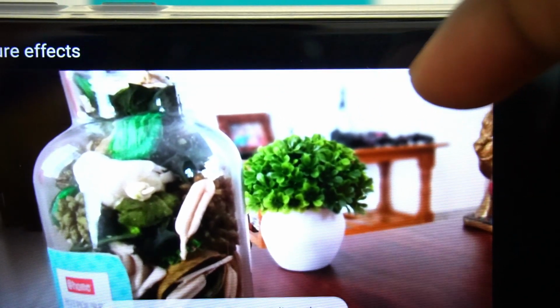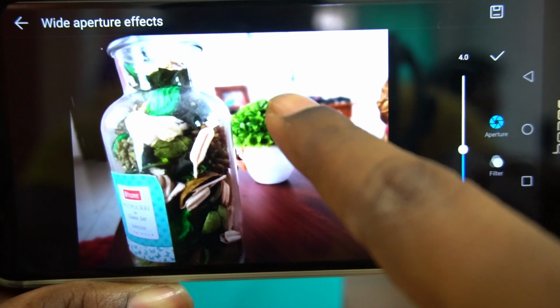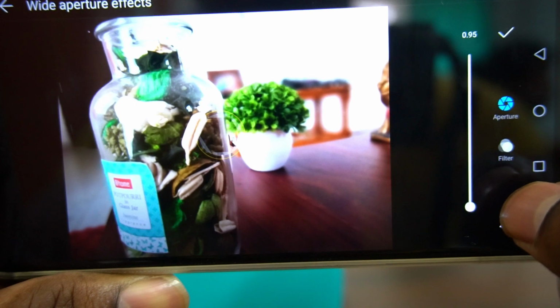Even after taking the photo, you have an option to change your point of focus or even the aperture for the matter. So as you can see, I can still change the aperture levels even after taking the shot.